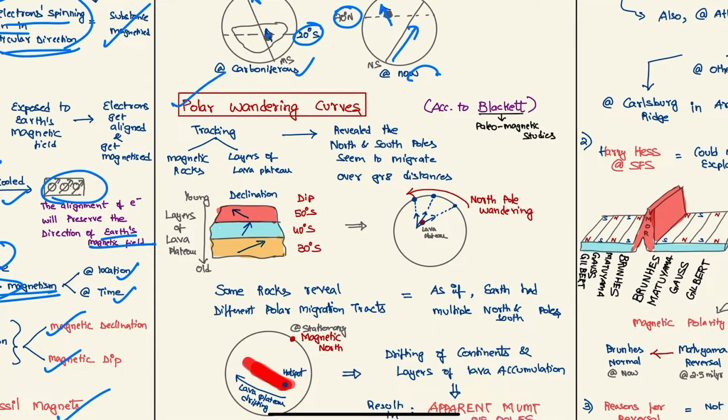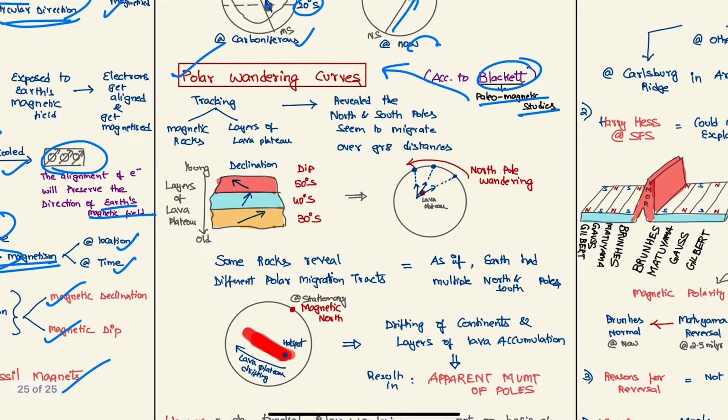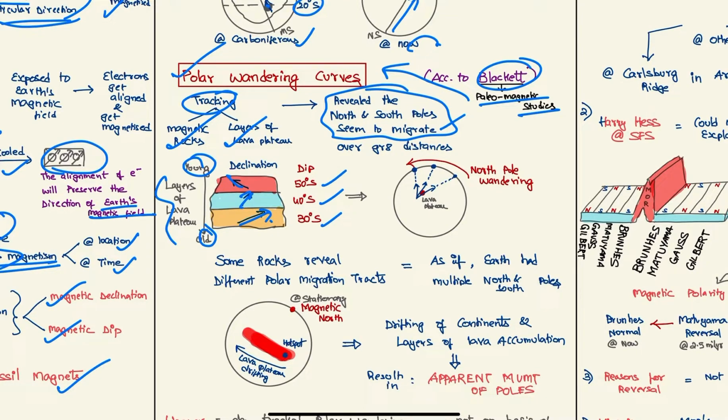Next, we have the polar wandering curves. Blackett is a person who did the paleomagnetic studies and gave this. By tracking the magnetic rocks and layers of the lava plateau, it revealed that the magnetic north and south poles seem to migrate. This is the lava plateau, this is the oldest and this is the youngest, and we have these layers. The declination and dip are like this for each, and the dip is 30 degrees, 40 degrees, 50 degrees. So if we plot all this on the map, we get that the north pole is as if wandering.